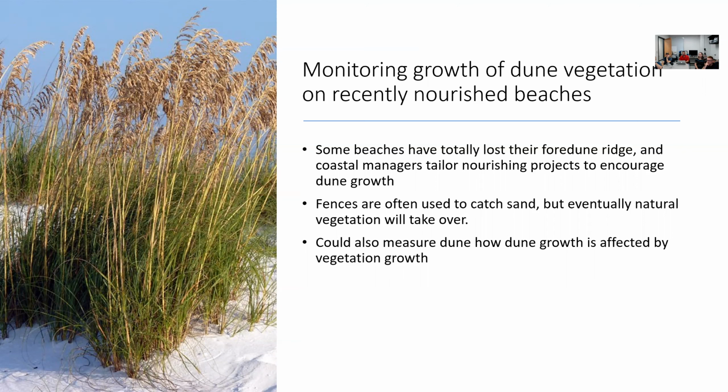So some places where coastal management and development wasn't the best in the past have totally lost their dune ridge, which is really dangerous for storms and stuff. They have no protection. And also the beach can't use the dunes as a bank of sand that will help naturally replenish the beach, and then the dunes will eventually get sand blown back to them. So that whole sediment budget can get thrown off.